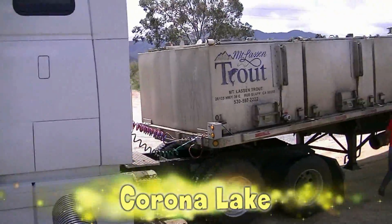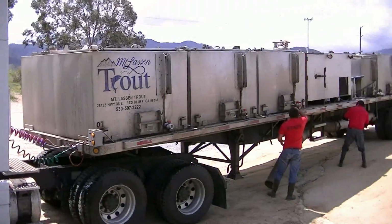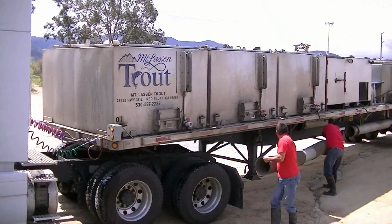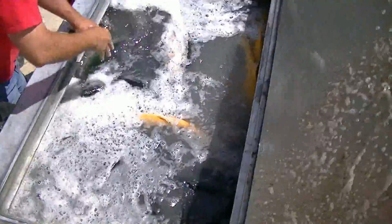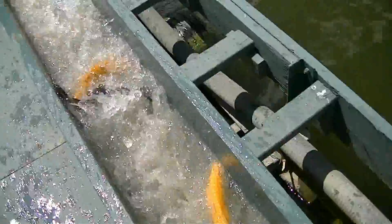All right, guys, we're over at Corona Lake now. There's that huge 18-wheeler Mount Lassen trout farm truck with bonus lightning trout. Little surprise for you. Sierra Bows and those monster huge super trout. All right, guys, we just hooked up that first tank. Whoa, lightning. Woo, healthy fish. There we go, whoop. See those beautiful lightning trout right out of the gate. There they go, welcome to Corona Lake.